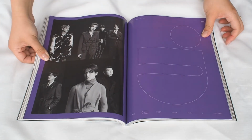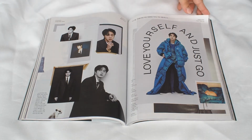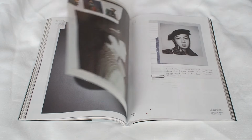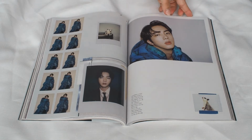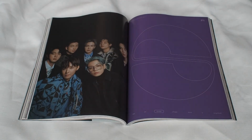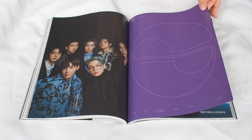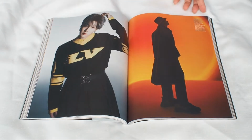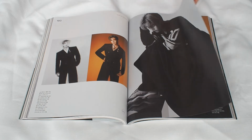Next is Jin. So unlike the VOGUE Korea issue, this GQ one is only in Korean with no English translation. I'm really liking this cover page per member. I think it's a nice way to section them out, and the visuals are very nice. Different to Vogue's and lots of full page shots, so if you're into tearing out pages for your walls, this GQ one seems like a good choice.